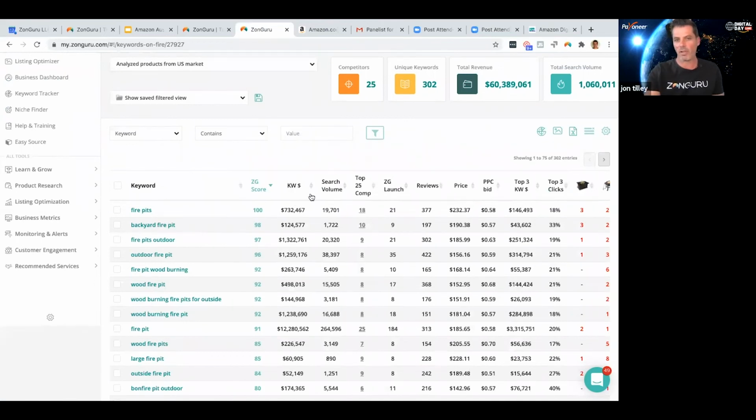But at a high level, you have your dollars from keywords. So this is the top 25 products that are listed under that keyword and the actual monthly revenue they do. So on fire pits, they do 732,000. Then the search volume for the top 25. Out of those top 25, do they actually rank on page 1, and in what position? So 18 of them rank in the top 25 positions.